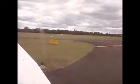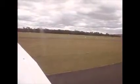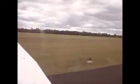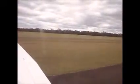I put my landing light on. That's what, it was turning it off that did it before. And yeah, just see if I can replicate it. Turn everything on. Turn the radio on. Transponder. It's sort of intermittent.